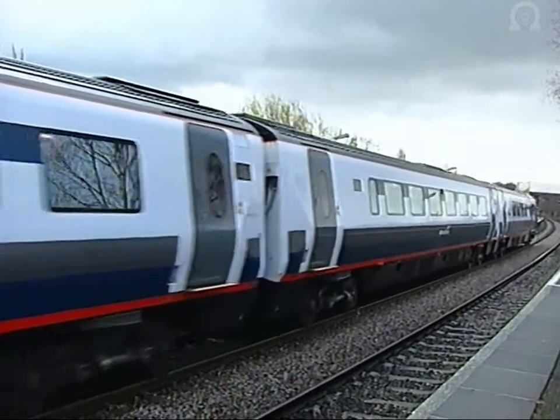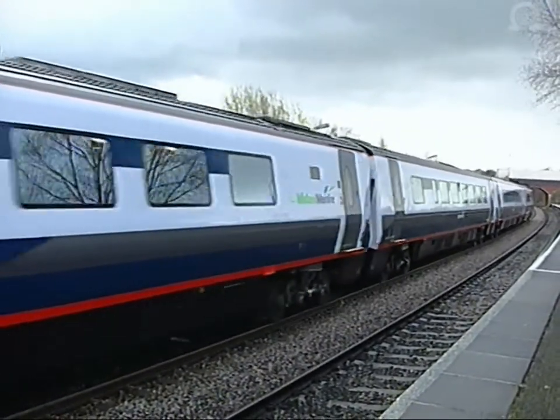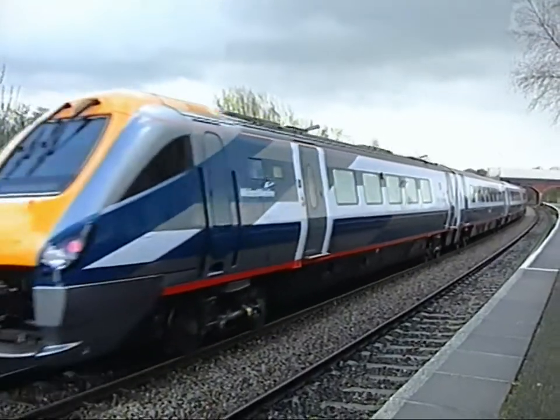Meridian operates in both 4- and 9-car formations, each being made up of a combination of 6 different types of vehicle.